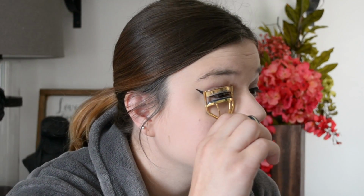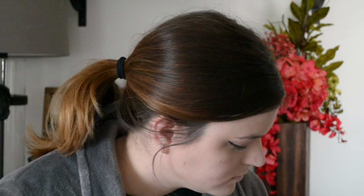Now I'm just curling my eyelashes with an eyelash curler. This one is from Sephora. I spend a lot of money at Sephora. And then I am using the Tarte Lights Camera Splashes mascara.